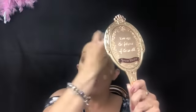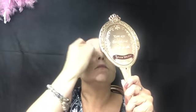I gotta break out my popsicle mirror because I bought one for me and I bought one for a giveaway, and I keep forgetting. It's literally right here too. It's supposed to be my summertime mirror.